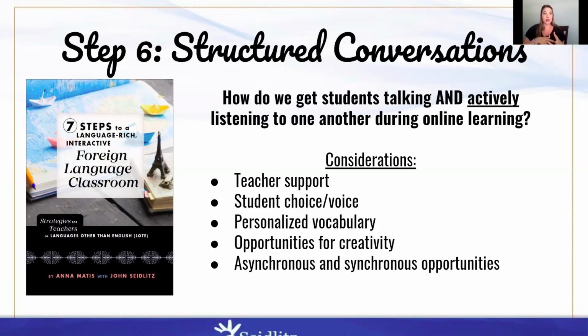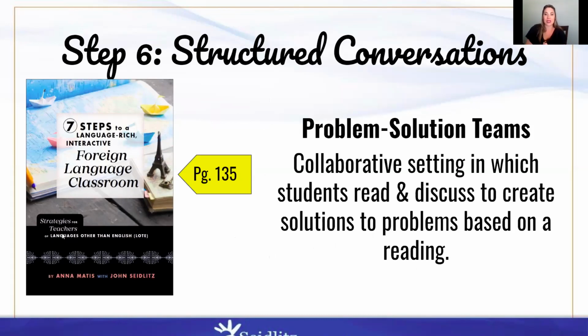Am I giving them the opportunity to choose and have their own voice, create personalized vocab outside of the vocab list that I give them? Am I giving them those opportunities for creativity? And how are we doing it? Are we online? Are we in person? Whatever it might be. So the first activity I'm talking about is on page 135 of the 7 Steps book.